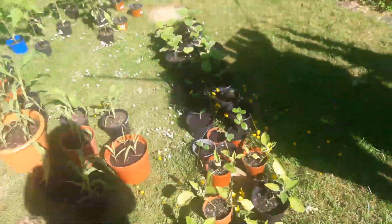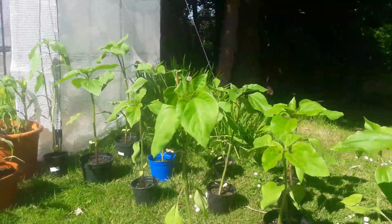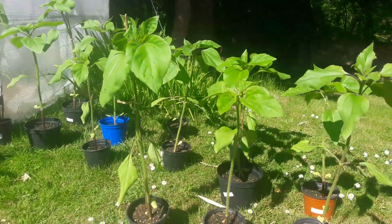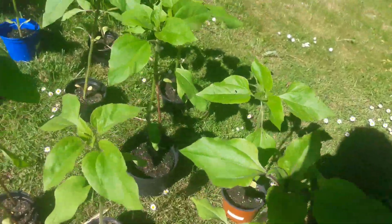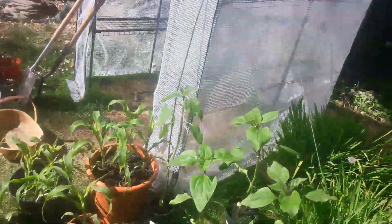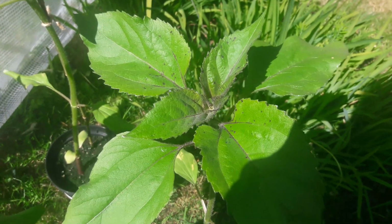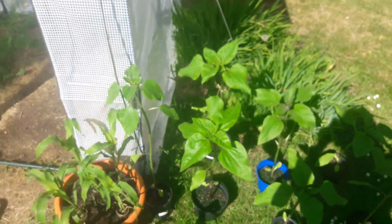But anyways, I thought I'd show everyone the progress of these absolutely gorgeous sunflowers. They're growing up really tall now, you can see. I haven't actually come out and measured them, but they're super healthy. Got a good amount of leaf coverage. One of these guys, this one over here, it's got black spots. I'm thinking that's because I've actually got a black sunflower variety.